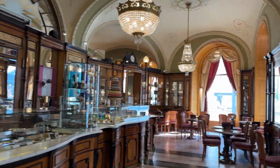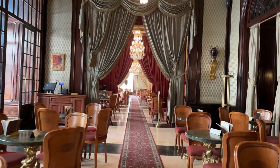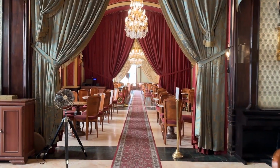So this is an iconic cafe, right in the center of Budapest, actually very close to where we're staying. Built in 1858. Really a nice cafe, it looks almost classical in its architectural style.